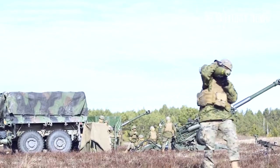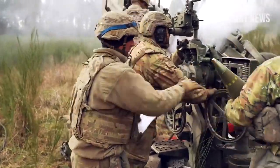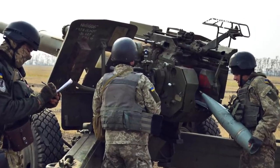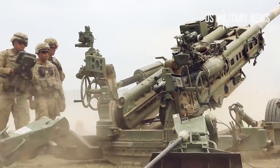With the M777, the Ukrainians will employ the 155mm shell against the Russians instead of the older 152mm round for the Msta-B. This will help the Ukrainian army bombard Russian positions better.